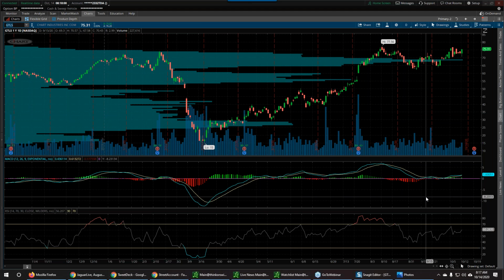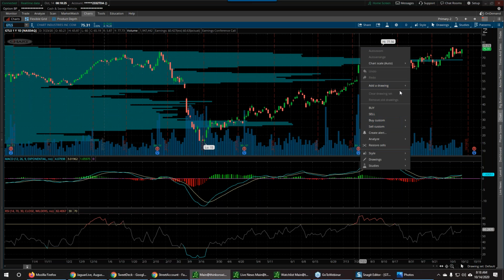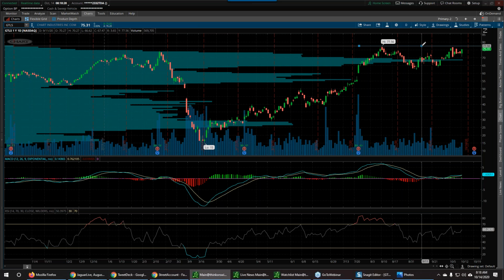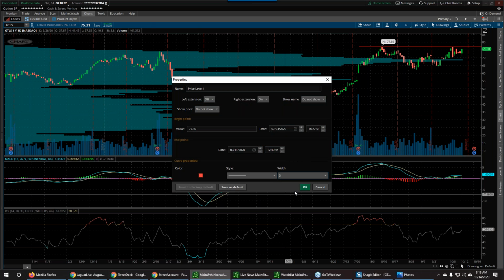Let's get started. One chart on my watch list that I added last night is Chart Industries, symbol GTLS. Very nice looking technical setup for a breakout over here. If you look at this chart, you will see that this has been consolidating near the prior 52-week high within a tight range between 65 and 75. And there is a setup here for this to take out this 77.50 resistance. And if it does, we're going to have a new breakout to a 52-week high.